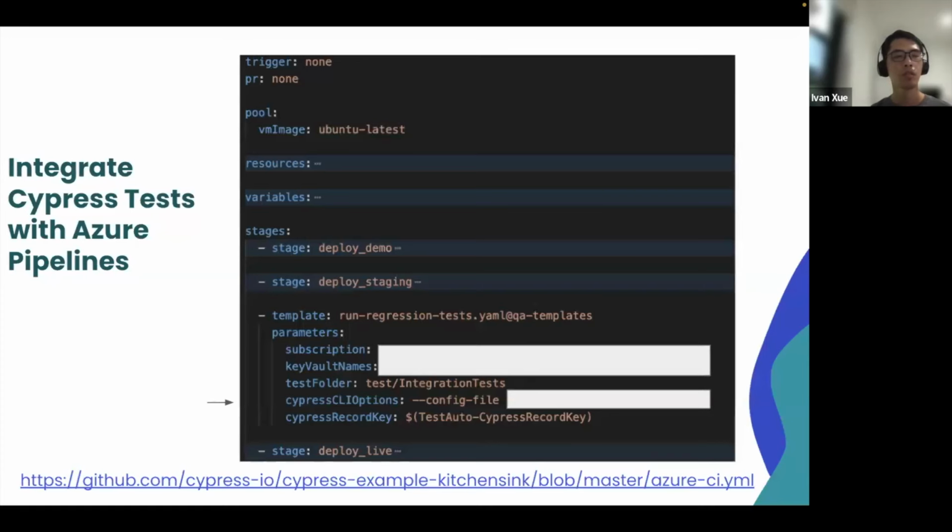Cypress CLI option. As I showed before, we can configure Cypress to run with a specific configuration file, or we can configure Cypress to run the test with specific tags. So you can add these CLI options into this parameter. Then the Cypress script will run based on these CLI options. Last one is the Cypress record key. If you are integrating with Cypress Cloud, you need to create one project in the Cypress Cloud, then grab the record key into some pipeline variables. Different projects have different record keys.